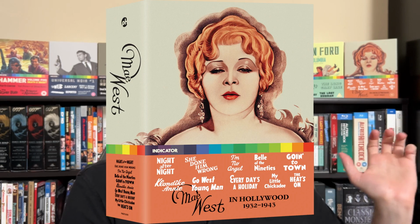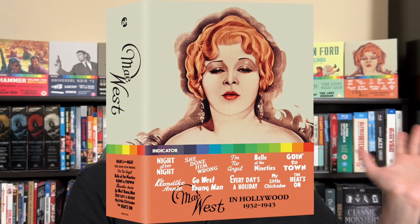And then, of course, we have the Mae West set on sale as well, which is a beautiful limited edition box set, the best presentation of these films on physical media to date, and so completely trounces the US releases of these films in terms of disc encoding, box set packaging, and exhaustive supplemental features that it is a physical media reference work, just like all the Indicator boxes, an absolutely stunning piece of physical media right here.